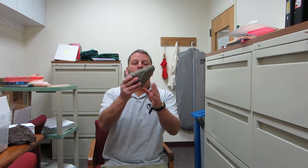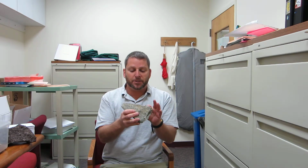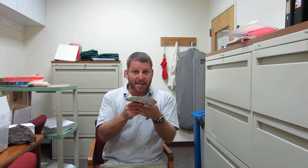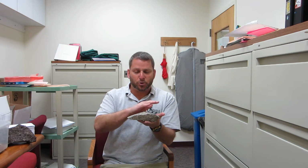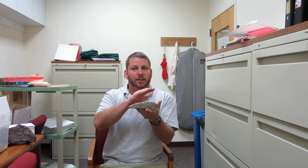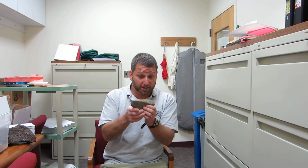And the last metamorphic rock that I'm going to show you is one that is very, very common at Great Falls. This rock is called mica schist. So it actually was once a very dark rock called shale. The shale was made up of clay. So this used to be a sedimentary rock. And there also was some mica in it.